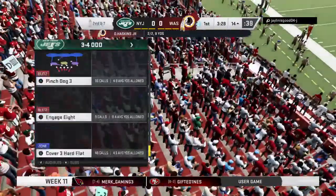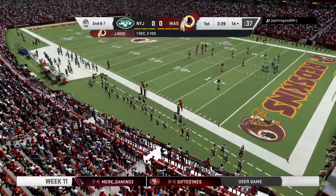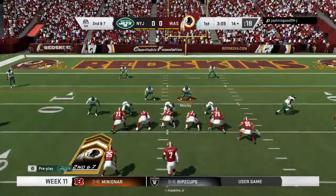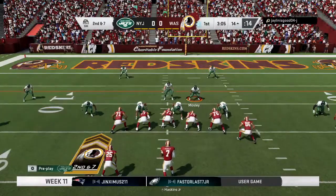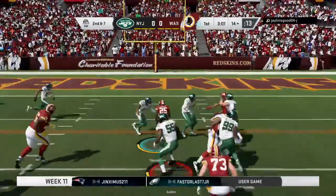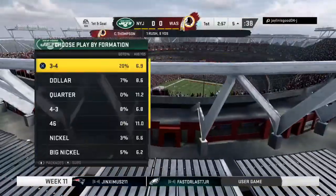The completion good for 3, and it's 2nd down. One thing you're hoping for when you run drag routes, you're able to hit a receiver in stride, and he can pick up a lot of yardage after the catch. But in this situation, the defense was effective, able to stop him before he could get a good head of steam going. And he'll be brought down this time at the 5-yard line.